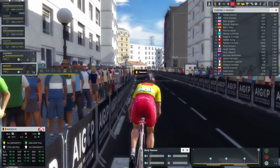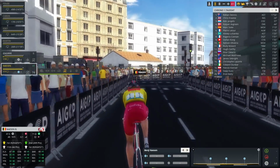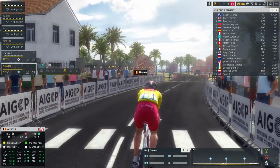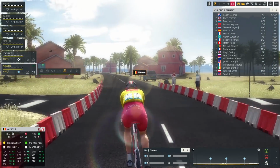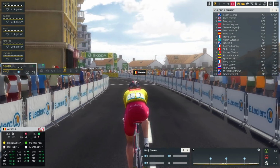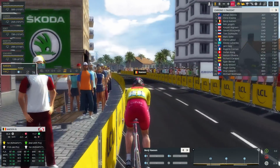Rohan Dennis is in the lead on the first time check. Chris Froome in second. Let's hope we see our name on top of that list. Pretty soon we've got an 84 TT on the day, and some high resistance as well. I just hope that Dumoulin's day is not that much better, or better in general. A good 1.3 kilometers before we... oh my god, Dumoulin, that's not a great time. 48 seconds down. Let's hope we can do better on this time check. I want to get a top 5 at least on this time check.